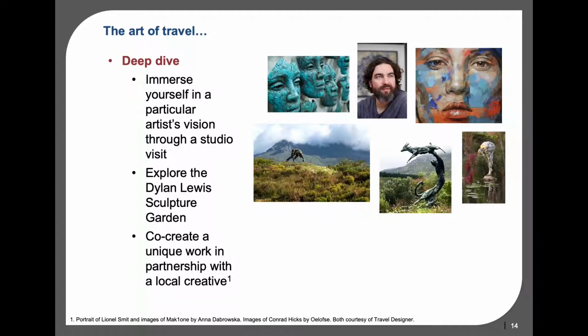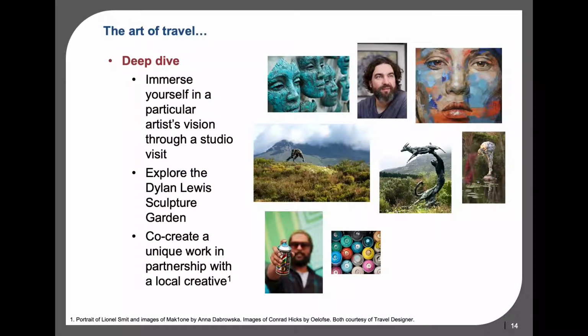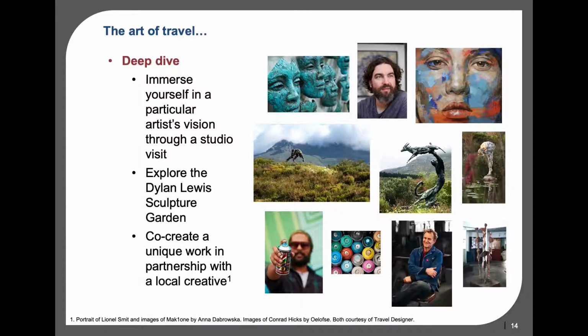For the ultimate deep dive, you can co-create a unique work of art in partnership with a local creative. Make your mark by creating street art with Mac One, one of South Africa's top street artists. You may remember his Blue Mandela Memorial mural and his Rothschild giraffe from our earlier discussion of street art. Alternatively, spend time at the Forge with blacksmith and sculptor Conrad Hicks. Again, Travel Designer in Cape Town specializes in creating these types of experiences.